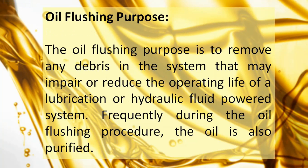The purpose of high-speed oil flushing is to clean the system, to clean the metal, and remove any foreign particles inside of the lubrication or hydraulic system. But sometimes we also purify the oil, but that depends on the procedure, so don't confuse them. The high-speed oil flushing is to clean the system, the metal, not the oil.